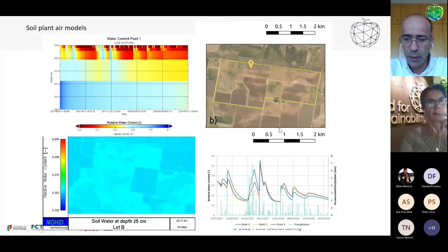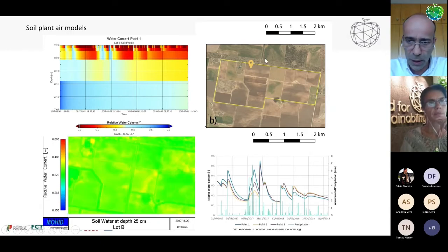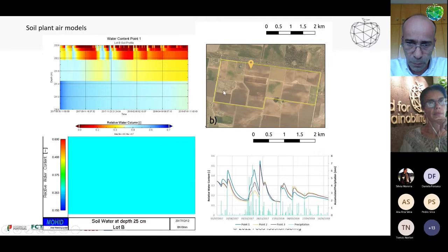So we can predict what the soil moisture is, because we have a weather forecast model associated with the model, and we are doing this in an operational mode. So we can provide this to the farmers.